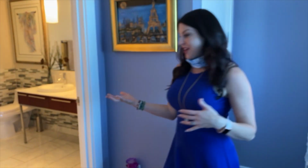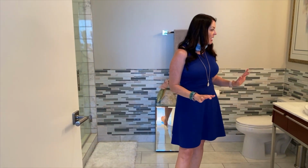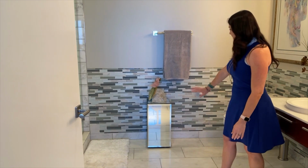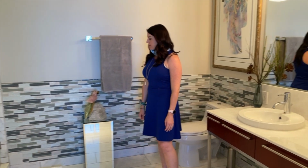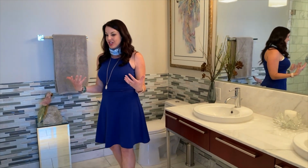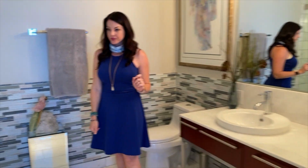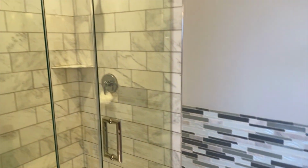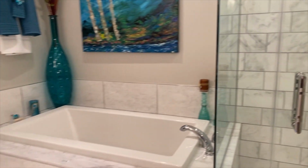And then we walk into the master bath and you feel like you're in luxury. Carrara marble is so timeless. And then we did add this tile backsplash accent up the wall. It just really makes it feel rich. This does have a full-size tub and a shower in here. Tub is super comfy.